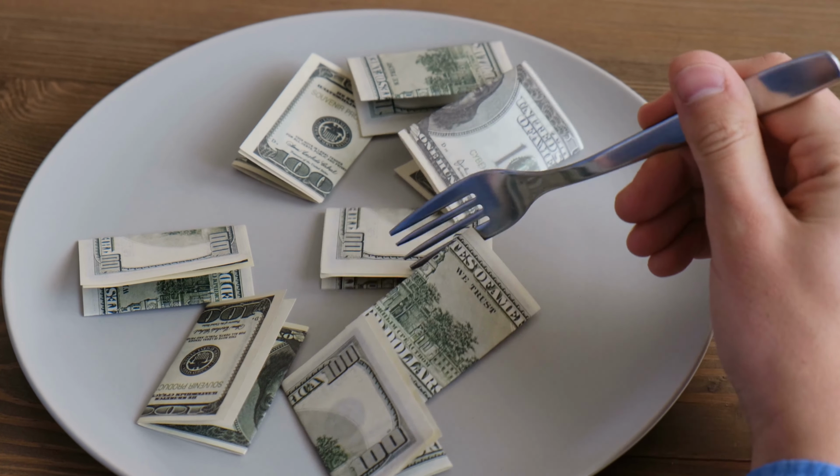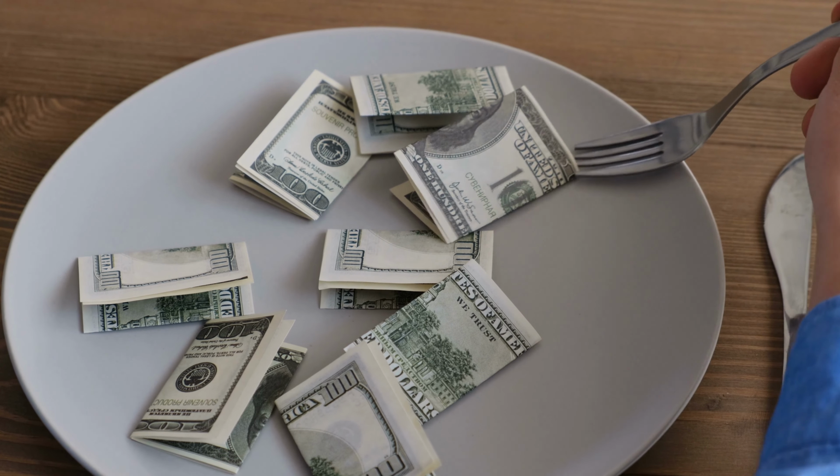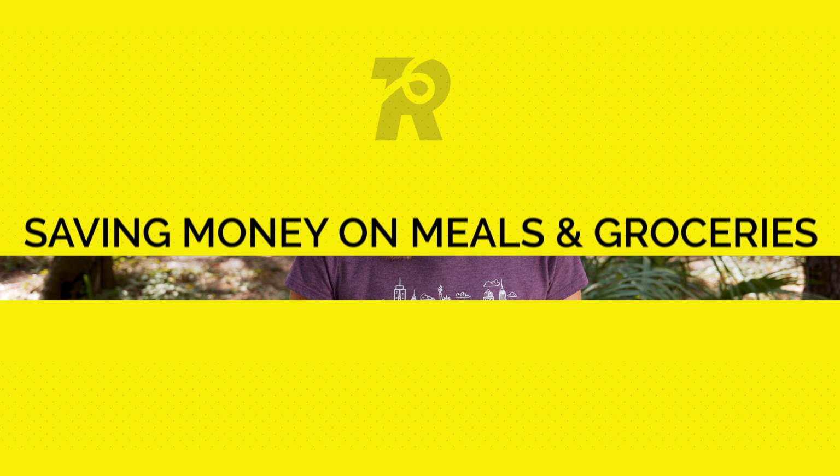Now, there's two types of food expenses that you're going to have: meals out and groceries. So I'm gonna give you tips for both of these categories separately, but let's go ahead and start with meals out.